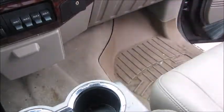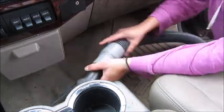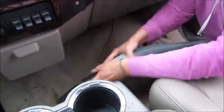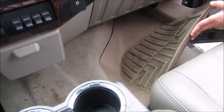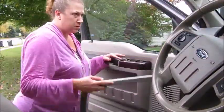After everything was nicely dusted, I took out the vacuum cleaner and I gave the truck a good vacuuming. This took forever. I had a lot of dog hair, which does not want to come out of the carpet, but eventually it did and it's looking real nice now.